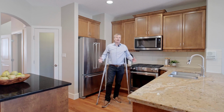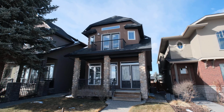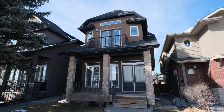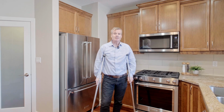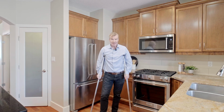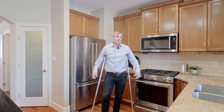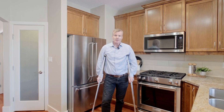So let's just summarize what this home really offers. I mean, it is an original build, so there's really not been too many changes that have been made since this home was built, so it is considered to be a little bit dated. That being said, the house is in great condition. Like, you could easily move in here and be comfortable with how it is.